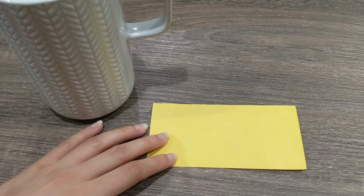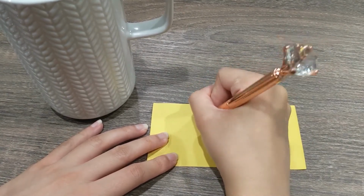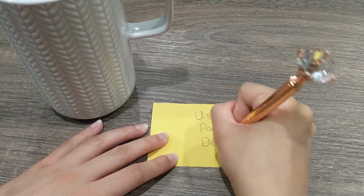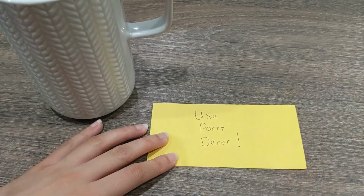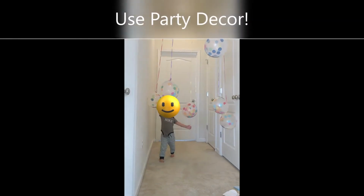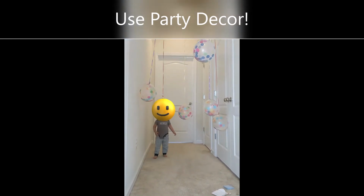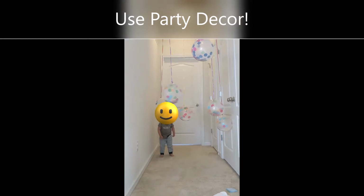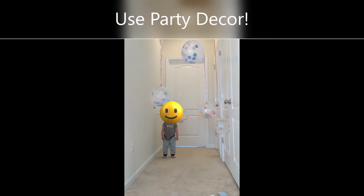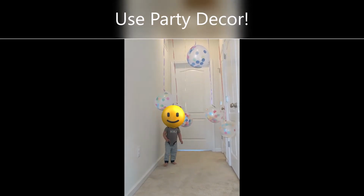One hack that I feel comes in handy is to use party decorations. I have tons of seasonal and party supplies in my storage, and I found that pulling them out and setting them up into little fun areas makes for an exciting change. And I have to say, my kiddo was so surprised to see when I hung some balloons from some string in what was otherwise an ordinary hallway, and he had a blast just swatting at the balloons, and these particular ones had colorful confetti inside, which was a nice little bonus.